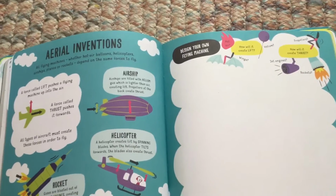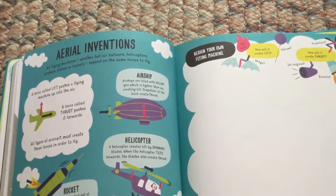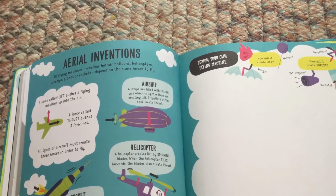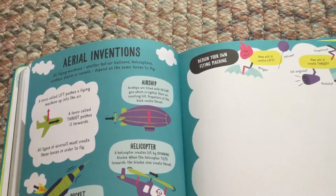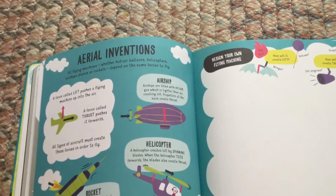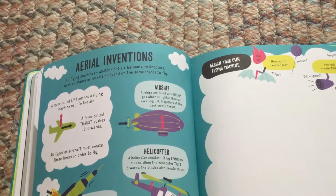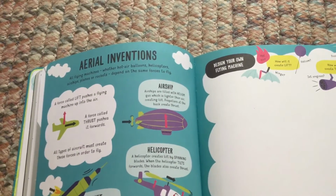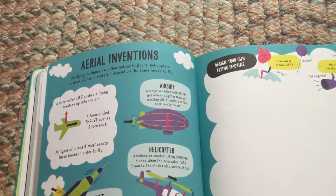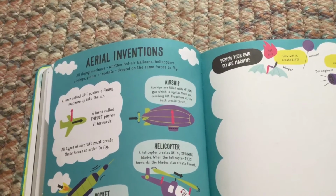Aerial inventions. All flying machines, whether hot air balloons, helicopters, airships, planes, or rockets, depend on the same forces to fly. A force called lift pushes a flying machine up into the air. A force called thrust pushes it forwards. All types of aircraft must create these forces in order to fly.